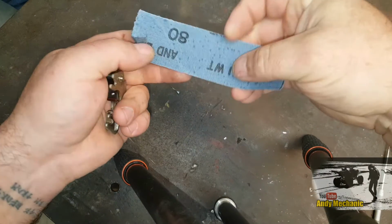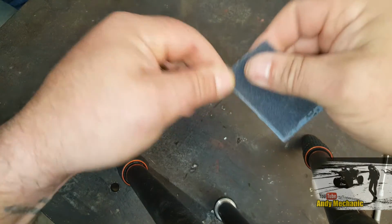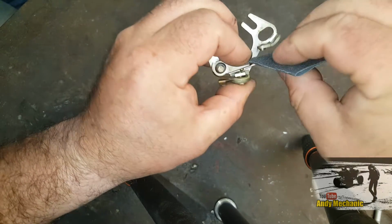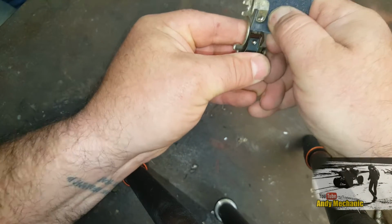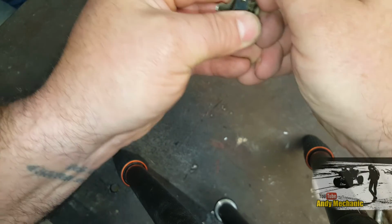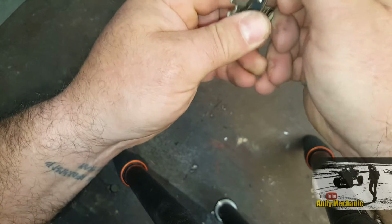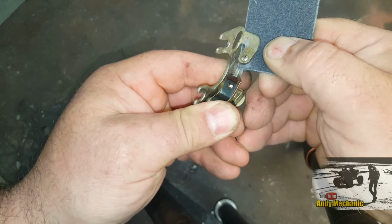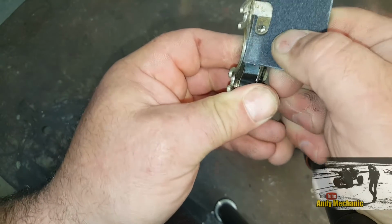Okay, so grab yourself emery cloth. This is 80 grit. Pretty much anything will do. Okay, open up the points and put your cloth in there. Close the points, and then away you go. Make sure you've got yourself a nice cup of coffee, because this can take quite a while, especially when they're really bad. I mean, in reality, you'd only clean the points up if you don't have any more. They're so cheap that you just go and buy a new set.